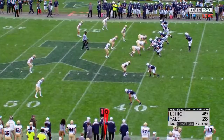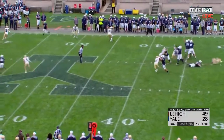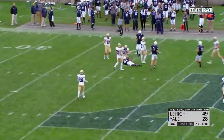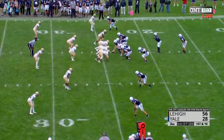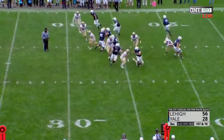Looked like tight end. So it's tough to replace a guy like Morgan Roberts, who was a transfer from Clemson, where he actually played. Moore over the middle. It's intercepted. Evan Harvey continues his strong day. For Trey Moore today, he's 6 of 16, 95 yards, a touchdown, and 2 interceptions.